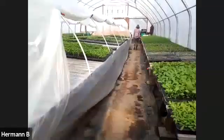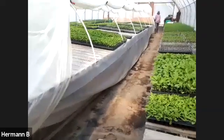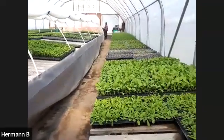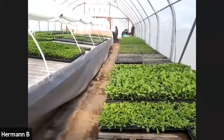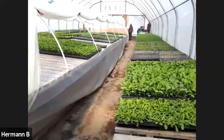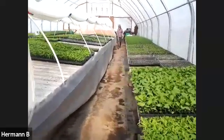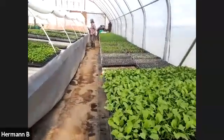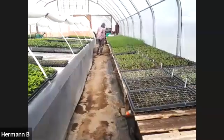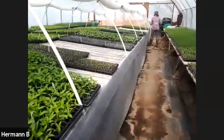So this is just a peek inside our seedling house. This is Louise's domain, and the schedule for planting on the whole farm starts off right here, in terms of making sure you've got generations of kohlrabi and all the different greens and plants you need for outside. It all starts right here.